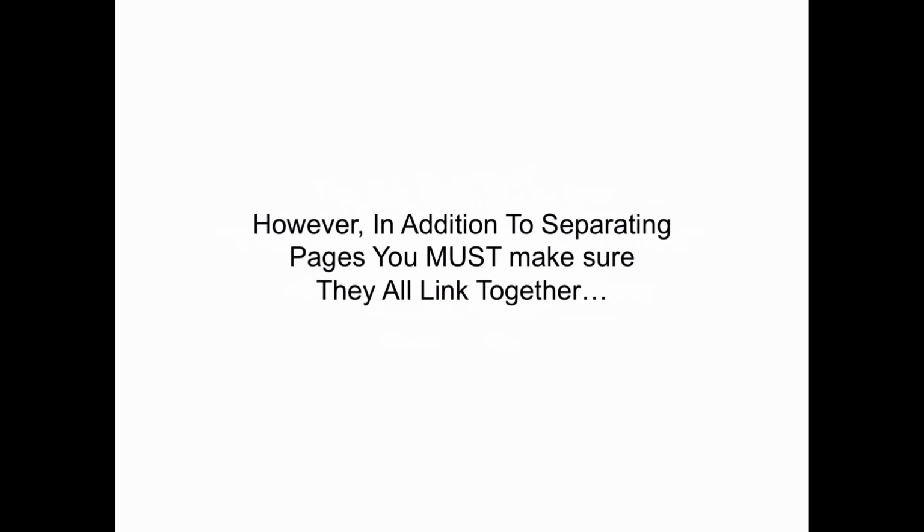Okay. Now, the key here is to have a separate page for each service, and each page should have unique content. When I say content, I'm talking about the text, the words, the stuff that Google actually looks at. It can't be copied and pasted from around the internet. It needs to be unique. You can hire this out, you can do it yourself, but it needs to be unique.